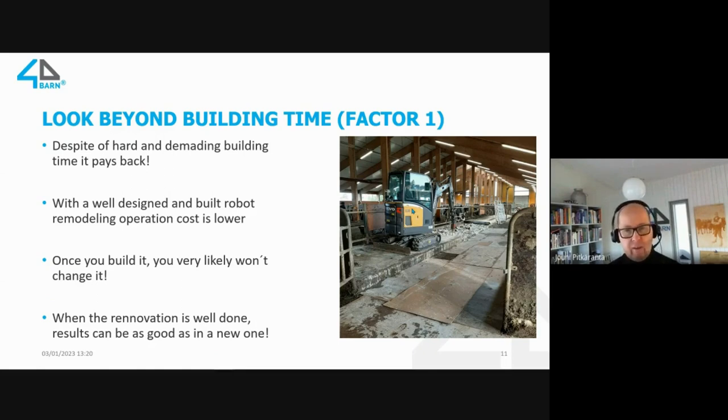And again, when you start to build something from concrete and make new construction, new floors and those kinds of things, after the concrete is dry you will live with them. You don't change them anymore, and you just live with the consequences. That's why it is very critical that when you do something, you do it right. And like I said, when well done, the results can be very, very nice.